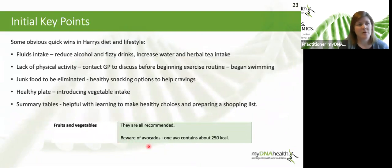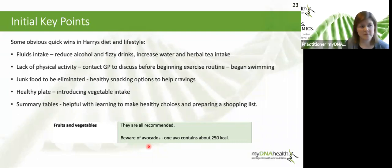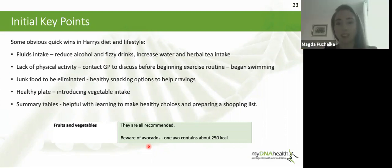So I'll leave you to talk through this one, Magda, about your initial key points. Yeah, in his case, there were so many basic and huge dietary mistakes that we started with some obvious quick wins. First of all, that was fluids intake, because as I already said, he took a lot of fizzy drinks and no water or other drinks, and a lot of alcohol. So I also recommended him to avoid alcohol, or at least to minimize the amount. Then there was also no physical activity in his lifestyle. So I recommended that he first contact his GP to see if he can perform any, and what's best to start with. And then I also recommended to cut down on junk food and at least replace that with some healthy snacking options.